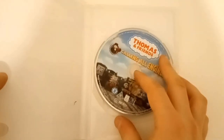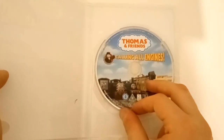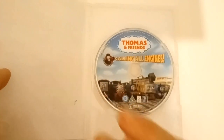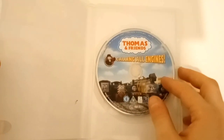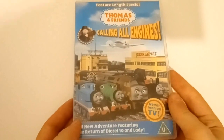I still remember, I took this on holiday once. I don't know where I was going, but I remember watching this on one of those portable DVD players. It was similar to a PlayStation. You put the disc in it, the screen folds up, it's like a 10-inch screen. I remember watching this at least once or twice on the way there, and I didn't think it was bad back then. I don't care to watch it now.